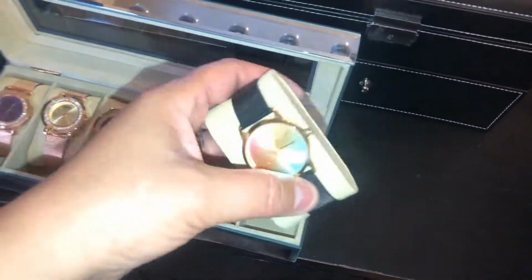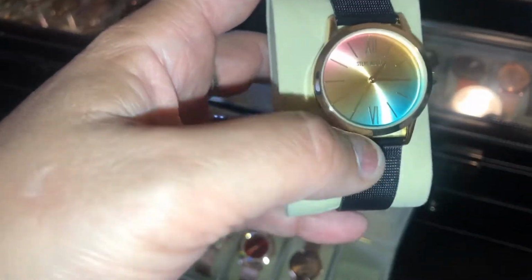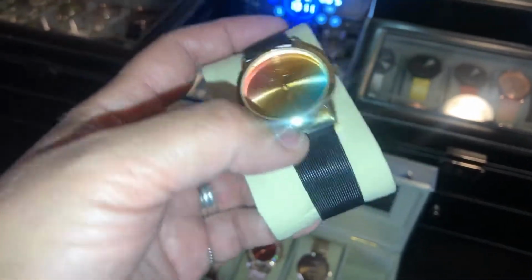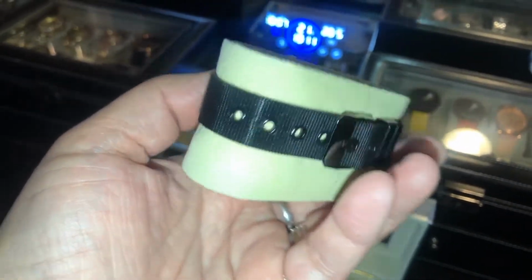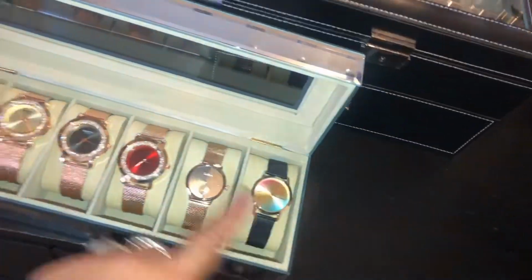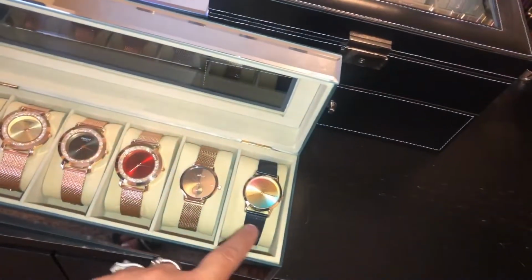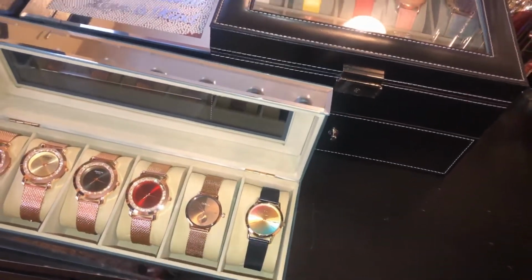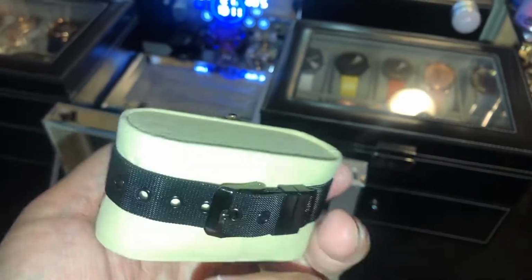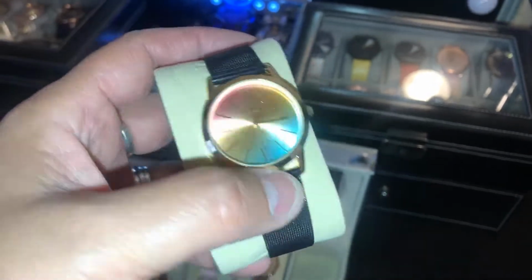And this is a Steve Madden one that I also got from Ross. It has like the rainbow color in the interface. You can see all the rainbow colors. It's a mesh band again. So this is perfect. And I think this is why I put these in here, because even though it's not the same designer as these four, the point is that it was mesh. So I thought it would go perfect in this case. So yeah, it has a black mesh band. So it's perfect. I love that rainbow color, and the inside is just so beautiful.